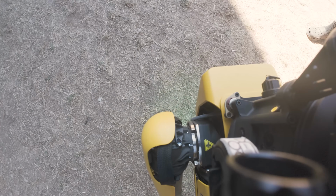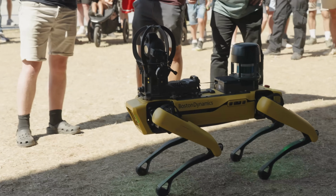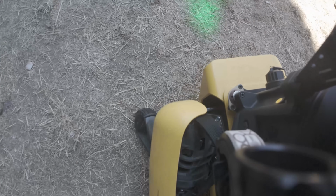Matthew, can it do a trick? Can it do a stunt? What can it do? It can do the rollover. Does anybody want to see it roll over? Should we see it roll over?